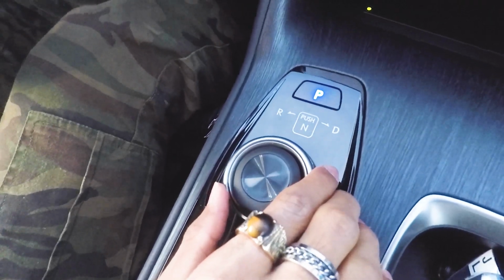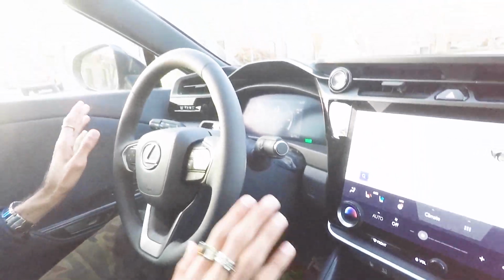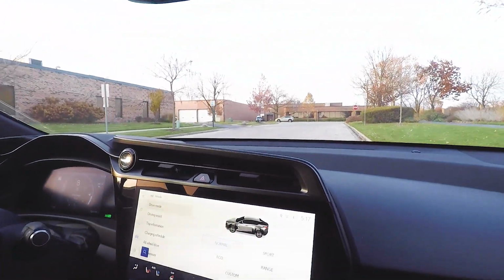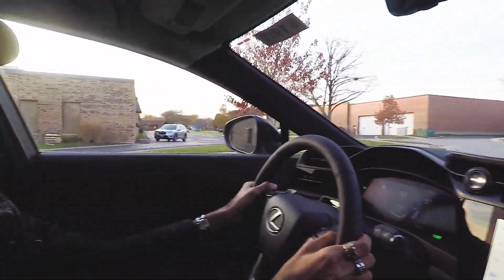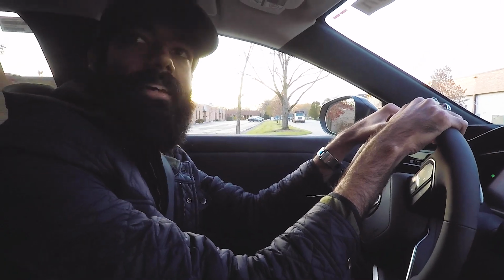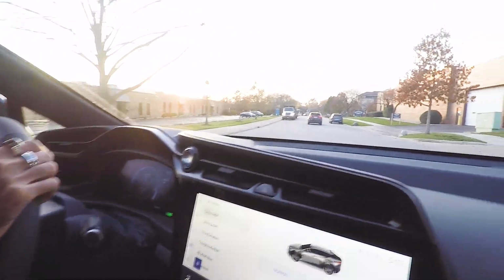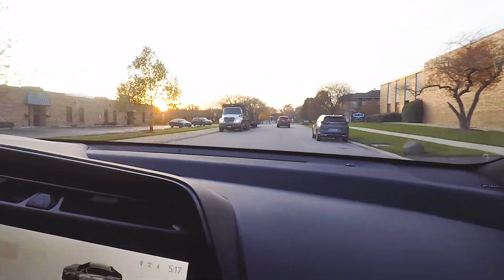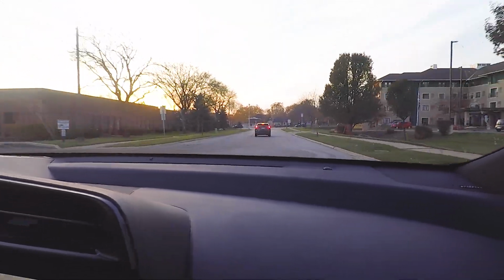Okay, so how you get started in this thing, all you gotta do is just push down, boom, you're in drive. Look at that, super easy. Wow, the way this thing picks up is unbelievably smooth. Crazy. I just drove the Ioniq 6 at one event recently, the new Hyundai Ioniq 6, which is basically like the Kia EV6. But it didn't have this level of refinement, especially in terms of sound on the inside. It's so quiet.